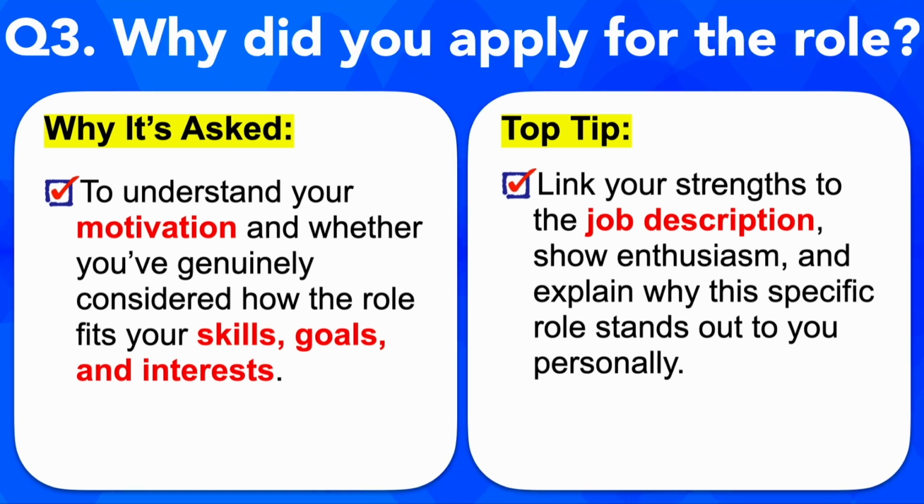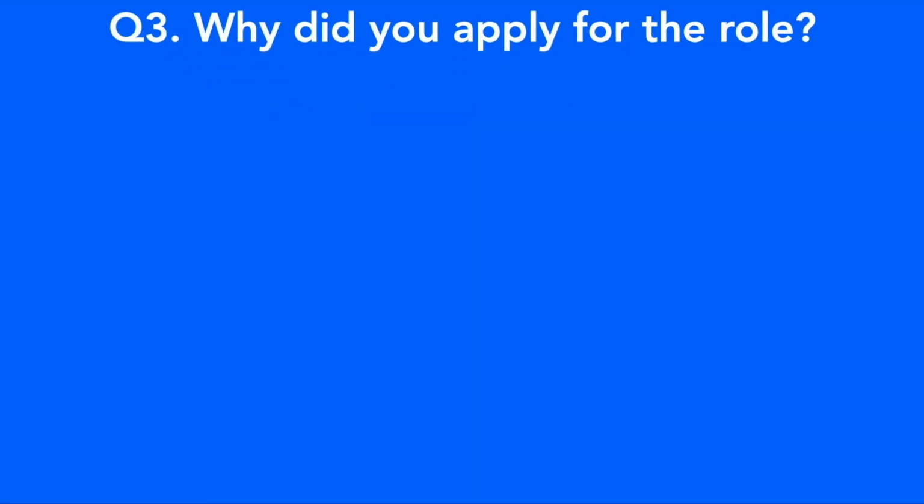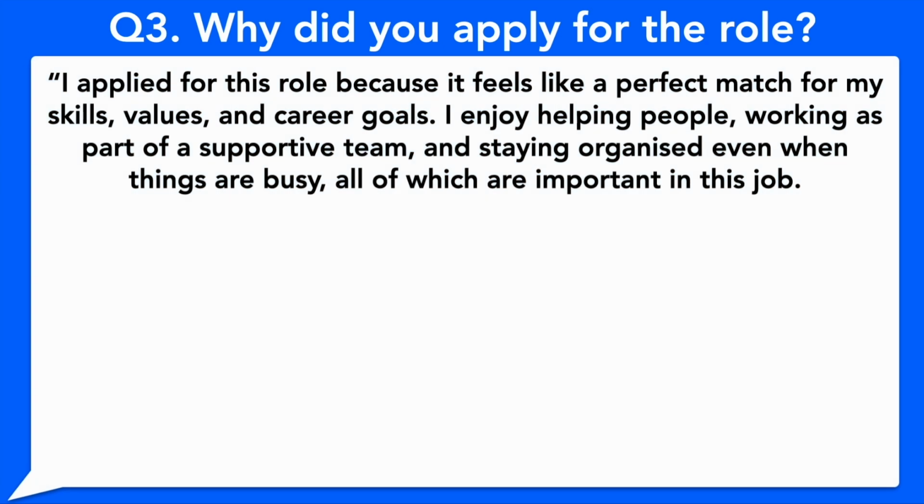That is so important. Here is exactly how you can do that using this brilliant top scoring answer to help you. Why did you apply for the role? I applied for this role because it feels like a perfect match for my skills, values and career goals. I enjoy helping people, working as part of a supportive team and staying organised even when things are busy, all of which are important in this job.